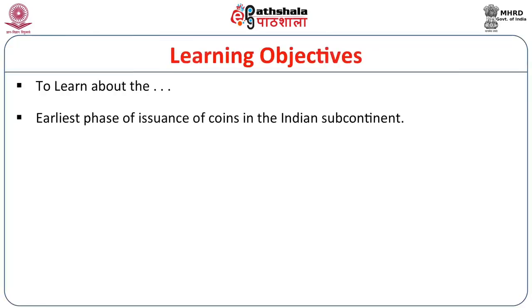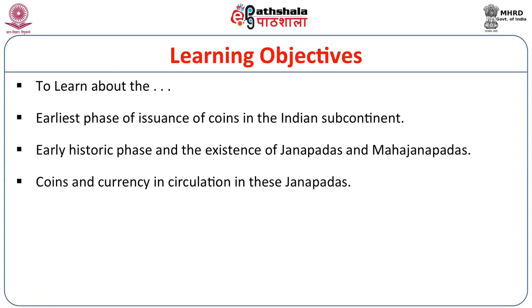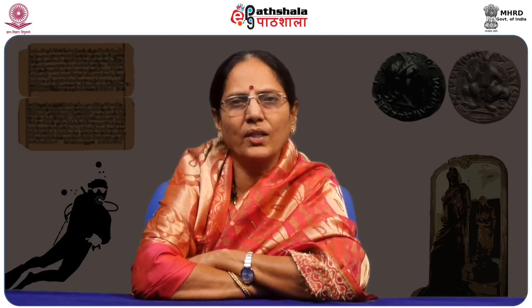Today we will learn about the coins that were issued by the 16 Mahajanapadas, which is the earliest phase of issuance of coins in the Indian subcontinent. And these coins give us the early historic phase and the existence of Janapadas and the Mahajanapadas, and the coins and currency system in circulation in these Janapadas, and also different types of punch-marked coins which were issued prior to the imperial punch-marked coins, that are called five-symbol coins, and also the local Janapada coins which are contemporary to the imperial series.